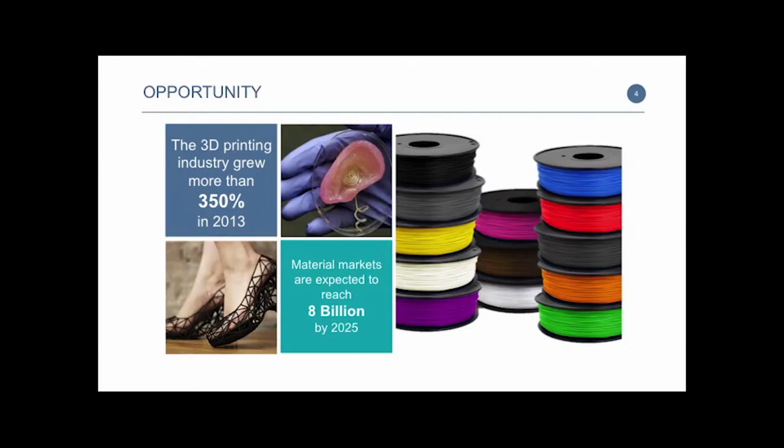3D technology is allowing us to create products on demand in our offices and in our homes. 3D printing is being adopted in nearly every industry, including fashion, auto, and biotechnology. The 3D printing industry grew 350% in 2013, and the materials market within this space is expected to reach $8 billion over the next 10 years.